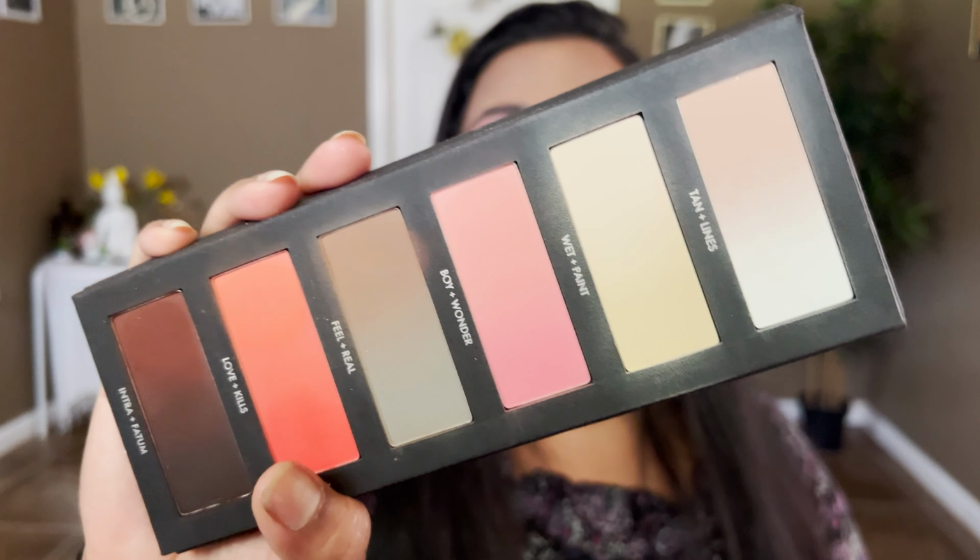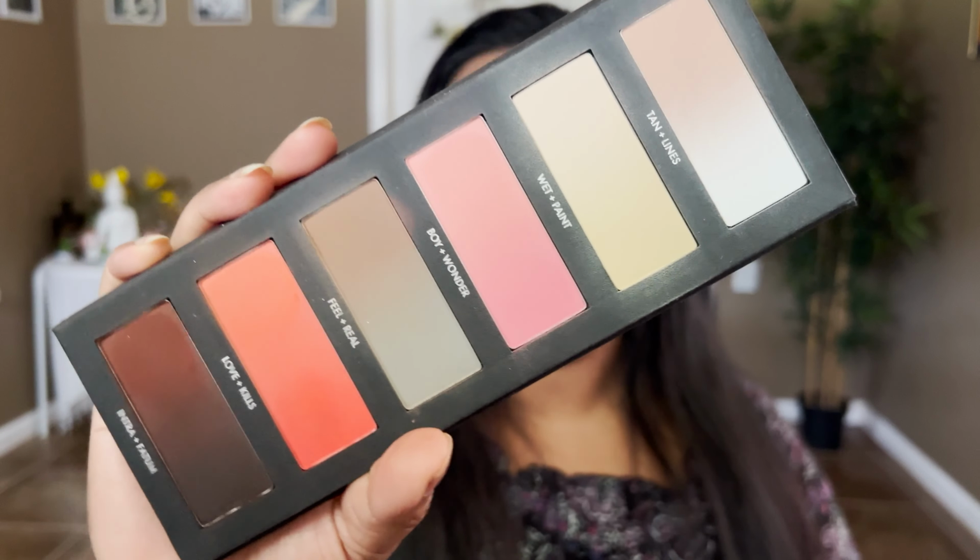Okay, let's move on to palettes. I definitely want to suggest Cosmetics, specifically their Beautopsy palette. This is like my everyday palette that you need. If you are a neutral person, you don't need anything else. And these powders blend like a dream.